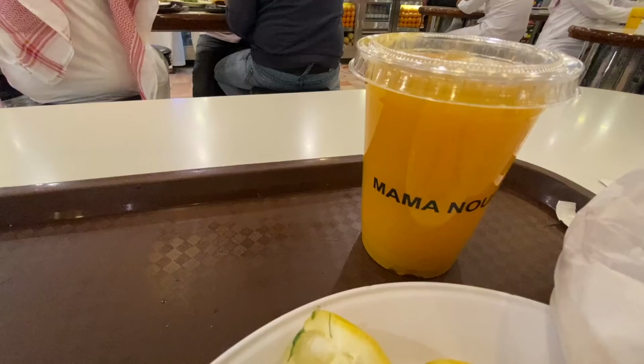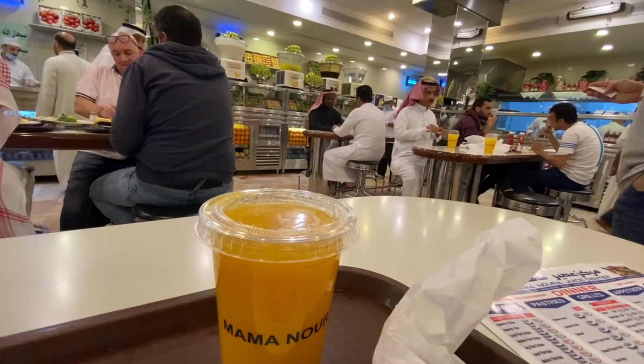So I chose chicken shawarma and the meat shawarma and some tabouleh salad. I also got myself a fresh juice, and you have quite a variety of juices that you can choose from. It's all fresh, it's fantastic. The food looks delicious, and you can hardly tell it's fast food. This is real stuff.